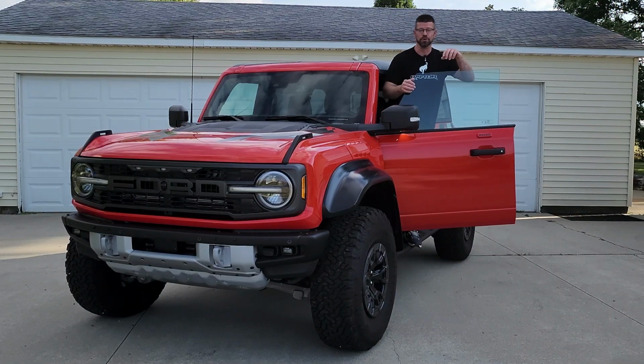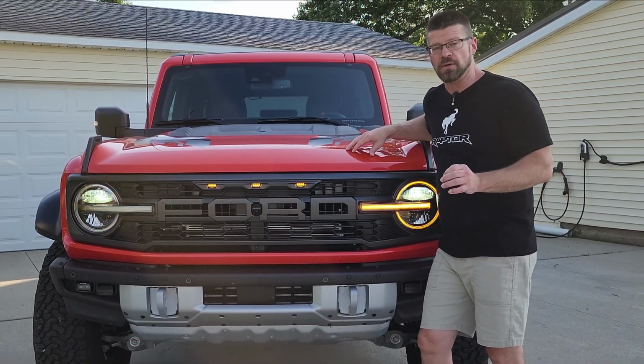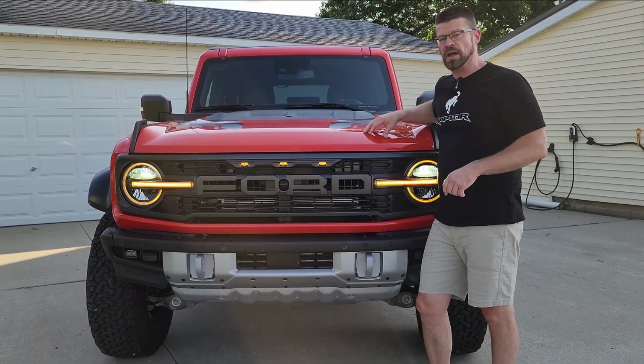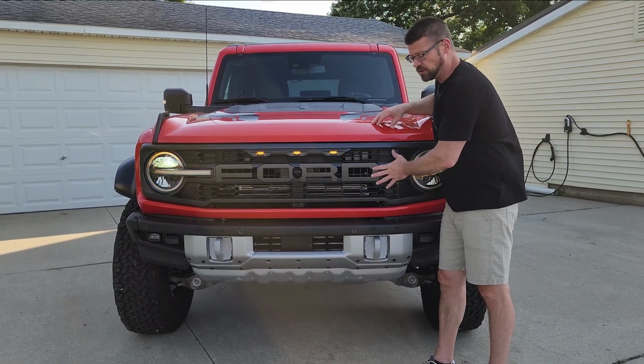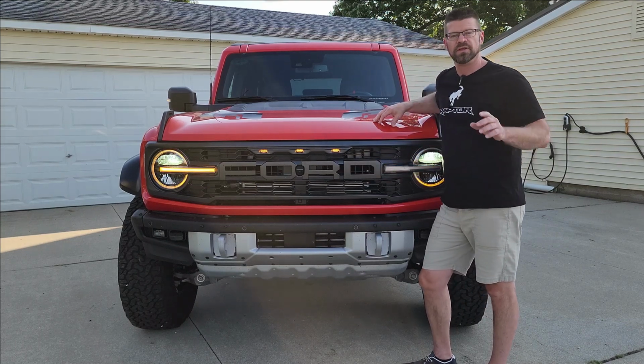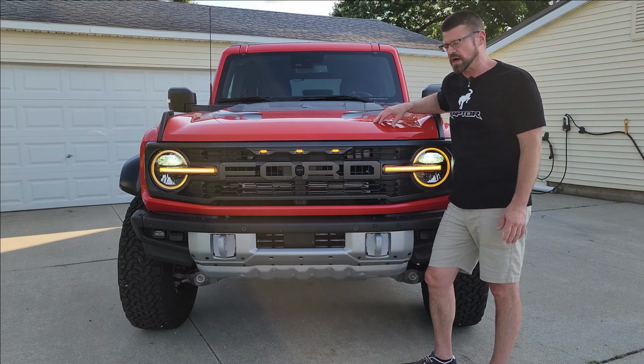This is the Bronco Raptor. Ford incorporated a lot of traits from the F-150 Raptor and put it into this Bronco Raptor. Number one, the grille. You know when you see this grille with these lights, you got a Raptor coming at you, or somebody who wants people to think they have a Raptor.